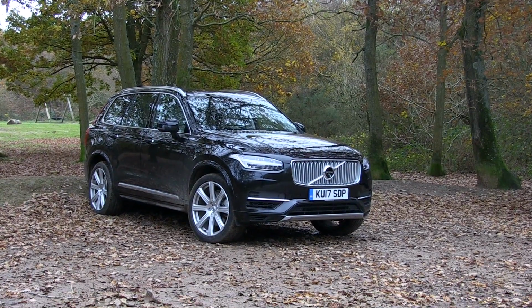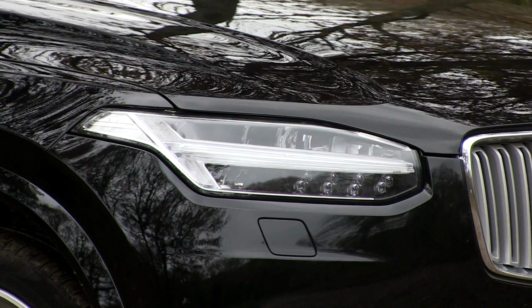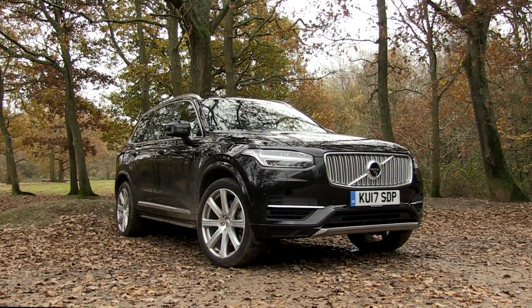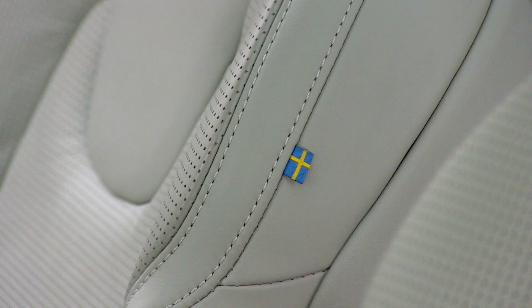Under the bonnet of the T8 is a 4-cylinder 2-litre petrol engine, and combined with the electric motor it results in an impressive 407 brake horsepower, whilst producing only 49 grams of CO2. Now, although the official MPG is around 150 miles per gallon, in real life driving you're unlikely to ever see that kind of figure.